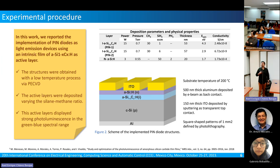Table one summarizes the deposition parameters for the structures and some physical properties of the films. For the PIN one structure, we have an optical gap higher than the PIN two structure.